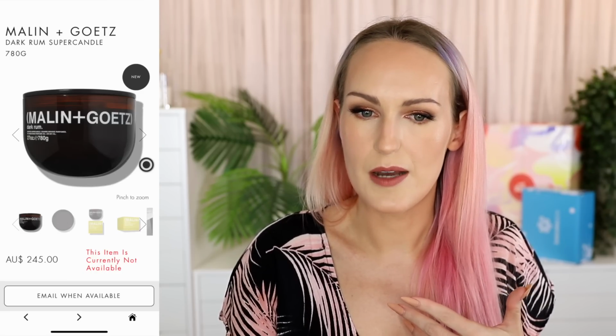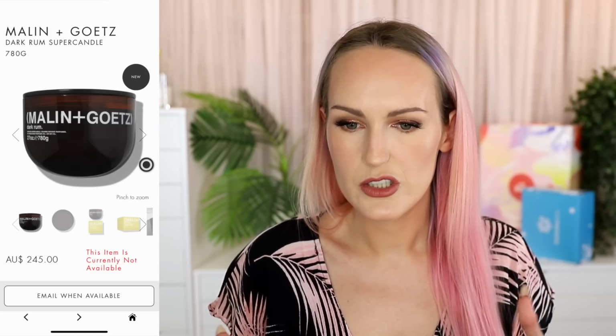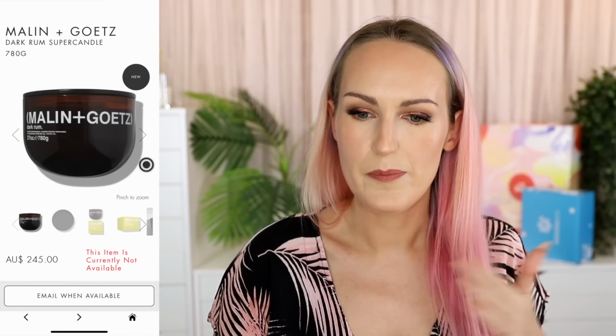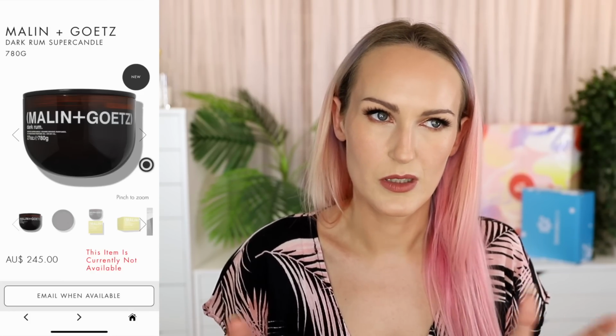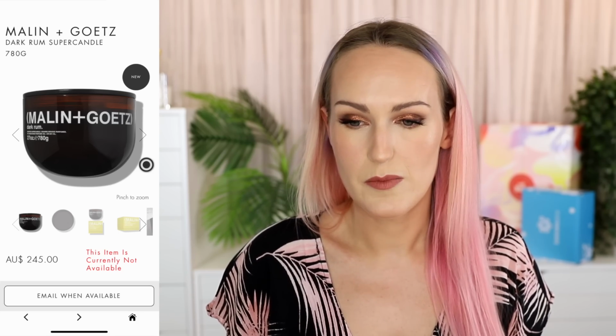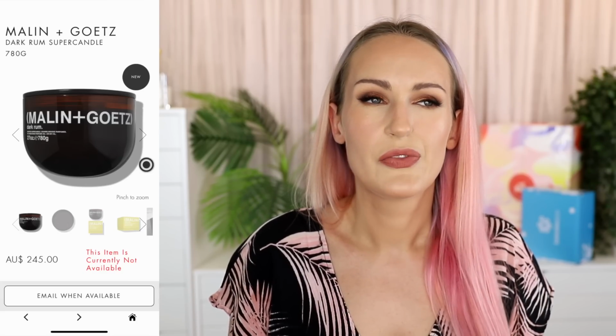Now, I've always associated Malin Goetz as more of an affordable-ish brand. If you look on the Mecca website, their skincare falls into a category of affordable-ish to a bit more higher end. Their packaging always screams, hope I don't offend anyone by saying this, basic to me. There's no imagination there. It's not a vibe that I'm really intrigued by. The way the products look in their packaging doesn't make me want to try this brand.